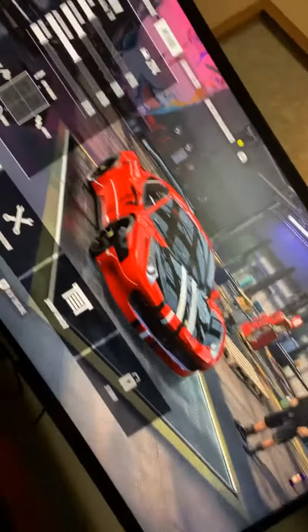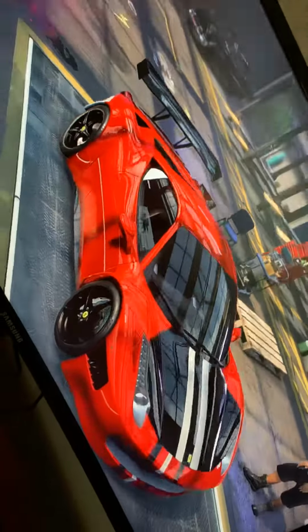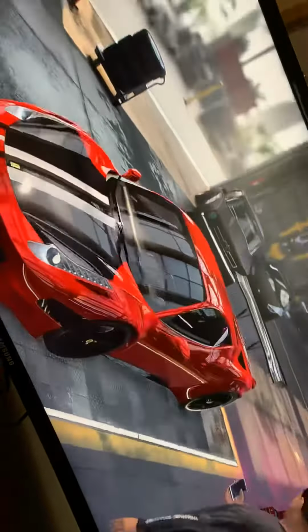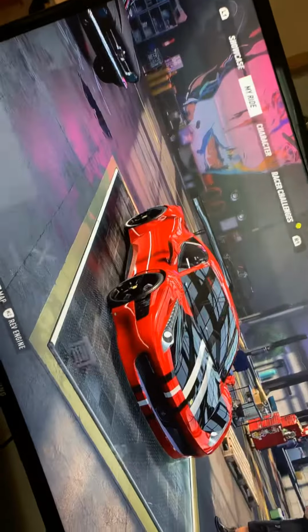So we got my Ferrari 458 Italia, a 2009. I think that's how you say it. It was 294 miles an hour. It came black. Did some customization to it. Changed it to red. Put some three stripes right there, then put some stripes right there, and some black rims. The white on the back with the red and black. So yeah, that's my Ferrari.